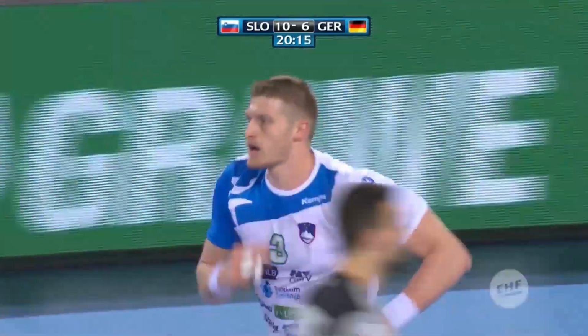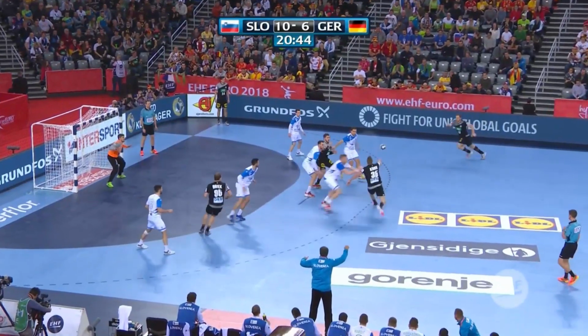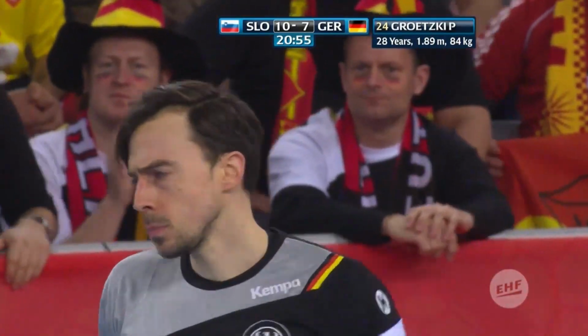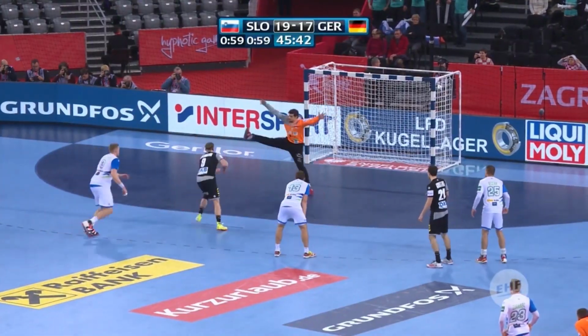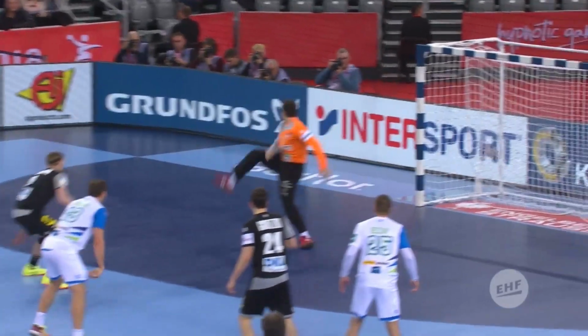So far it's so good as they get another goal through Blagotinšek. Slovenia are playing some really tight and tidy handball. Another goal for Germany though, that will do their cause the world of good. Well, 1 more minute to go before they get both their players back on. But it's another minute that they have to survive. Germany, who are now only 1 behind.